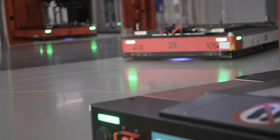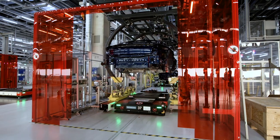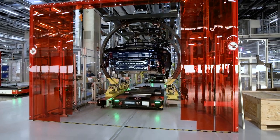One major innovation in the Taycan factory is that we decided against assembly lines. In other words, we decided not to install a rigid shear plate system and instead went with a highly flexible AGV system.